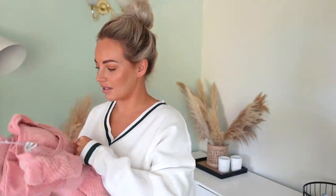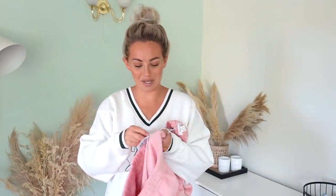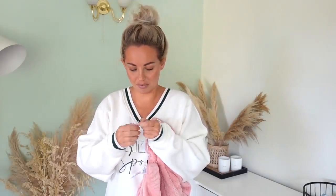Sometimes I've found in these fleecy pyjamas, once you wear them once and then you wash them, they can shrink and go really tight. And there's nothing worse than tight pyjamas, I don't think. Like, I just love to be super comfortable when I'm wearing pyjamas, like next level comfort. And when they're too tight, yeah, it's not for me. We've all been there.